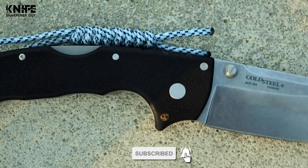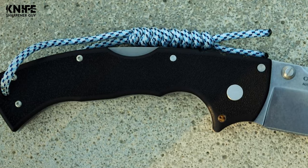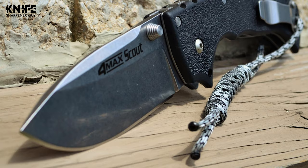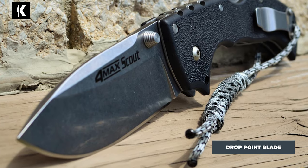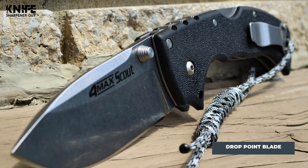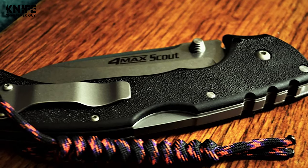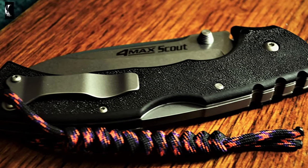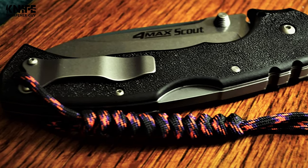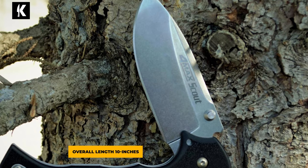Lots of people love the look and size of the Cold Steel 4-Max, but just can't justify its premium price. If that describes you at all, then Cold Steel has you covered. This knife features an extra-wide, drop-point blade and stonewash finish, which is identical to the original 4-Max. The blade is made from 5mm thick AUS 10A steel, for strength, toughness, and edge-holding potential. The length of this blade is 4 inches. The overall length of the knife is 10 inches.